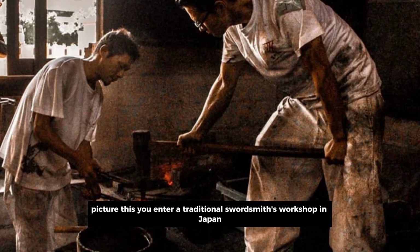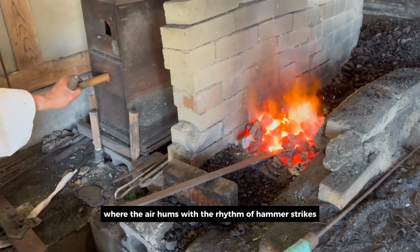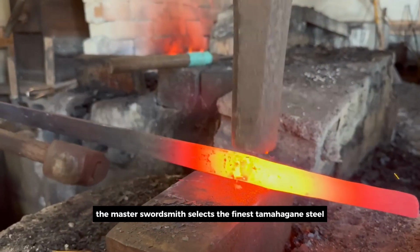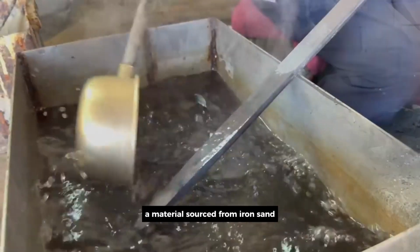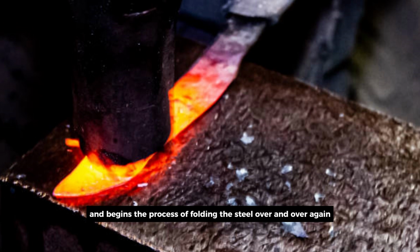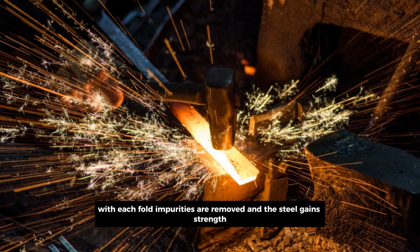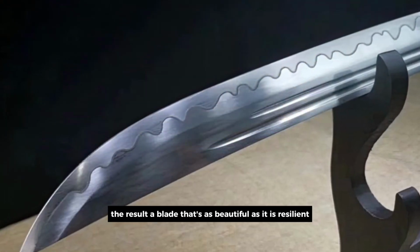Picture this. You enter a traditional swordsmith's workshop in Japan, where the air hums with the rhythm of hammer strikes. The master swordsmith selects the finest tamahagane steel, a material sourced from iron sand, and begins the process of folding the steel over and over again. With each fold, impurities are removed, and the steel gains strength. The result? A blade that's as beautiful as it is resilient.